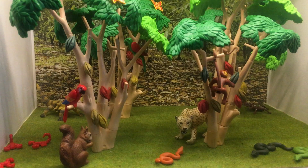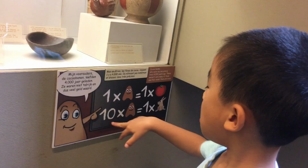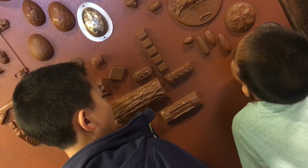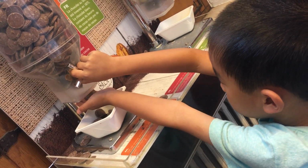That's pretty impressive. Here's a diorama of a jungle with cocoa trees. Hello, monkey. We're putting stickers on the activity sheet. Brother, don't eat the fake chocolate on the wall. You can get real ones from the dispensers.